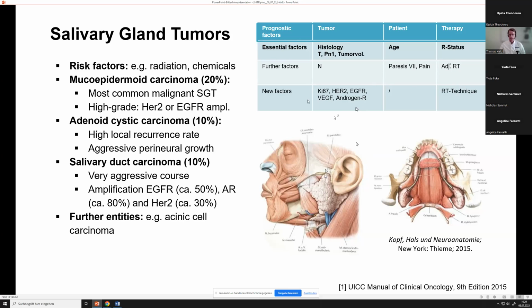For example, in particular, also non-adenoid cystic carcinomas, androgen receptors, so the hormonal receptors, but also HER2, so also possible targets for treatments with antibodies. This is in particular important for salivary duct carcinomas and also mucoepidermoid carcinomas, which are also quite frequent tumor entities of the major salivary glands.